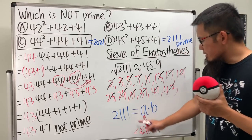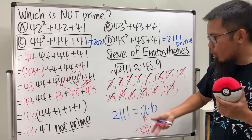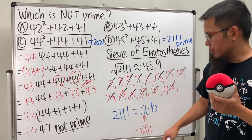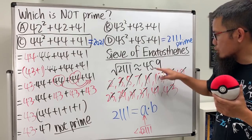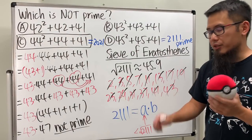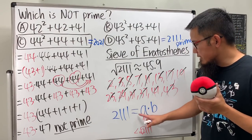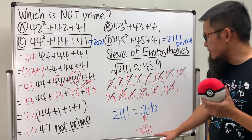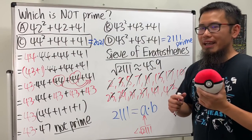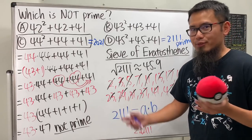Let's say this right here is less than square root of 2111. First of all, why is this true? Imagine if both of them are greater than square root of 2111, then you will end up with a contradiction. Because if this is greater than this and this is also greater than that, you end up with 2111 is greater than itself. So that's not good. But anyway though, remember we can always prime factor. So if this right here is the prime factor, it must be less than this. And as you can see, just go ahead and test out all the primes less than that. And if none of them works, then that means you cannot prime factor it. So that's pretty much the reason why.